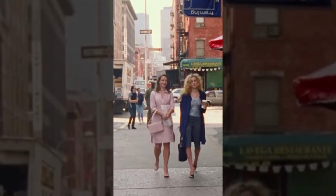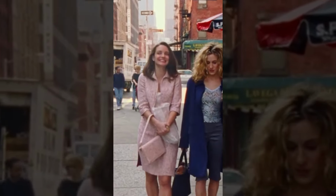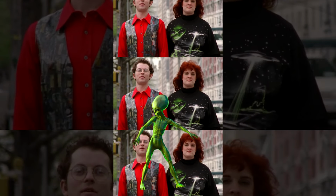Charlotte also wears a fabulous look in this episode. It's a two-piece pink tweed suit with a matching purse. That look is saying, I don't do threesomes. My favorite part of this episode might be the Balenciaga couple, and they're seeking someone for an alien abduction fantasy. Hope that works out for them.